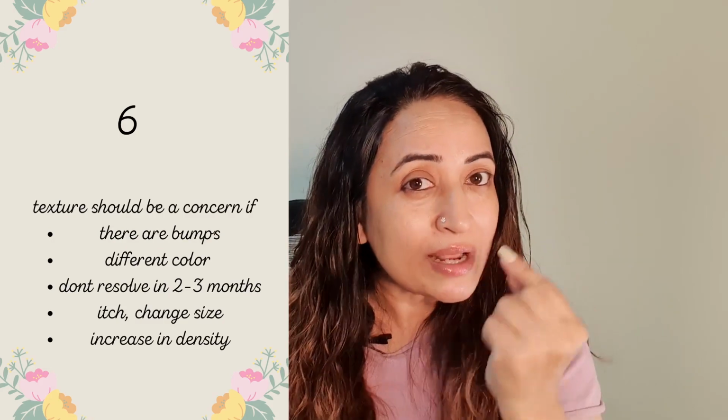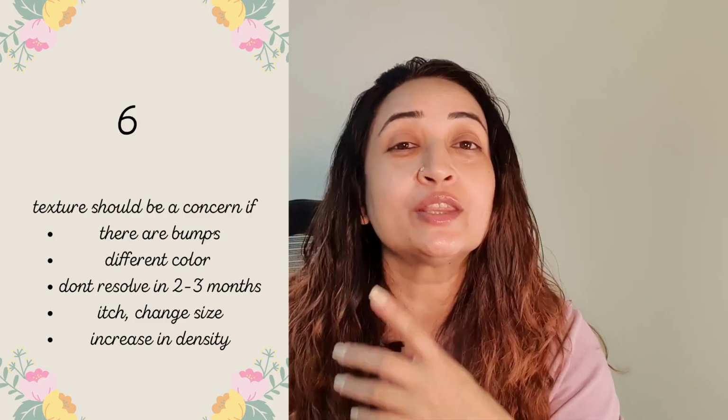Now, texture is very normal. It happens because the one basic cycle of a skin is not working the way it should be, and that is called the natural exfoliating rhythm. This is where the cells are born, they come to the surface, they die, and then they fall off. Typical cycle is 28 days. This can get disrupted as we age.